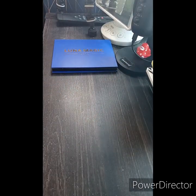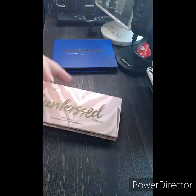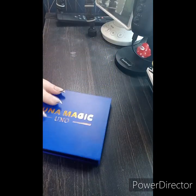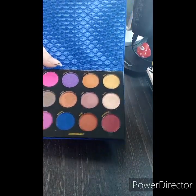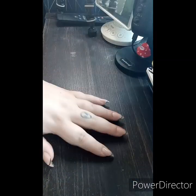From Violet Voss, this is Sun-Kissed Summer. I'm going to go ahead and keep this. This is a really nice palette. And like I've said before, I love the Violet Voss formula. And from Luna Magic, this is the Uno palette. And I did really like this formula. So I do want to keep this for now.